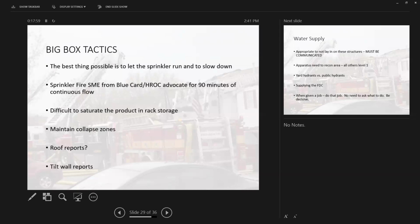Maybe this is it. Maybe this policy is 90 minutes of continuous flow. Maybe that's what we do. But it's something to look at just because there's not a whole lot of incidents in this to draw from. It is difficult to saturate the product in rack storage. So you see that in the video, those sprinkler heads are running, but it doesn't really do anything to knock the fire down. What it does is keep the fire contained. However, it's also saturating everything above it and around it, which was the issue with the collapse.